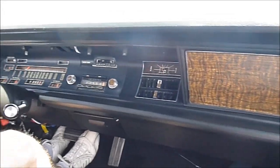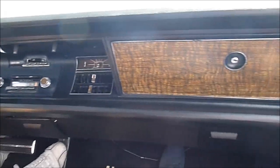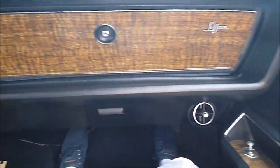A different drive today. 69 Imperial by Chrysler. It's not a Chrysler Imperial. Imperial was its own make back in the day. Very elegant cars, tons of room in the back, lots of room to stretch. Tons of leg room, like you can see. The front seats push most of the way back, and my feet are barely touching the floor.